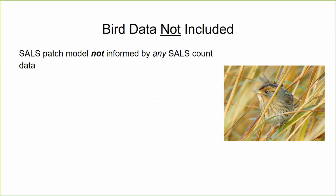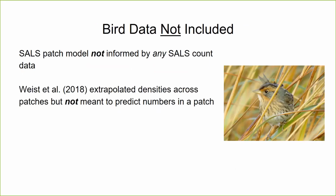Again, I just want to reiterate, this is not a model that was informed by the data that are out there for Saltmarsh Sparrow. Many of you are probably familiar with some of the published work that came up with the population estimate for Saltmarsh Sparrow, the Weiss et al. paper. There have actually been a couple of papers that use these data, and they did extrapolate densities across all the patches in the region.